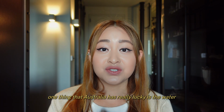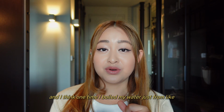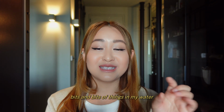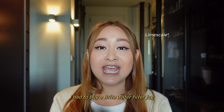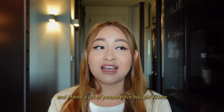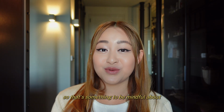And one thing that Australia has that's really lucky is the water, because the water in London is hard water. I think one time I boiled my water from the tap and poured it in my bottle. I looked at my bottle and there were just bits of things in my water, and it's limestone. So after I realized that, I had to buy a Brita water filter jug, so it'll filter my water from all the limestone, so I'm not drinking it. And I think a lot of people have bought filters for their showers because sometimes your hair can also get quite dry and flaky, so that's something to be mindful about when you move here.